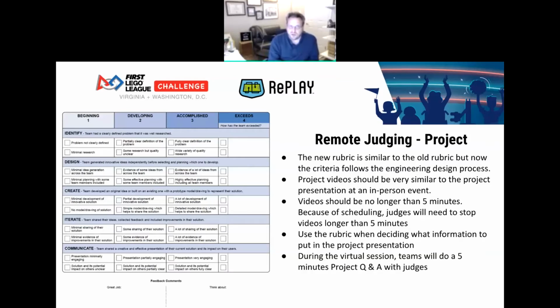So this is the project rubric. Again, the rubrics have been simplified dramatically. When a team goes into a room and we watch your project video, the judges are actually trying to check box all of this. Keep in mind, they're trying to do that in a 5-minute session, so it's not always going to be perfect. But if you look at your project outline and what you're trying to cover, this is exactly what the judges are looking for.